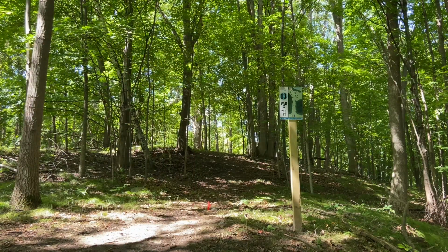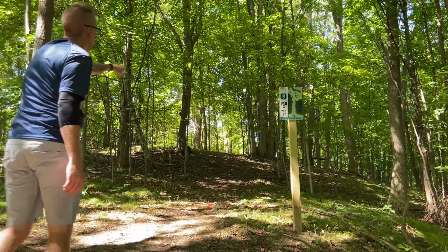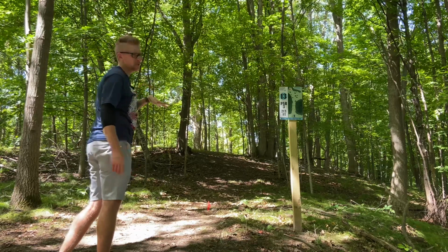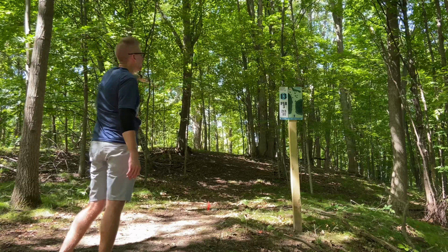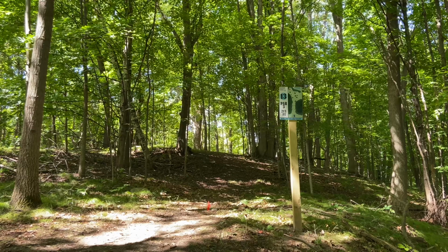Hole 13, par 3, 213 feet is a shorter one of these holes. So you can see we're throwing up over a hill. The basket is tucked to the left. It says there's water OB, but to get to that, you gotta punch through a bunch of stuff, so I'm not worried about that so much. Just getting up there, turning that corner to the left. So backhand something on a hyzer, and you're golden.